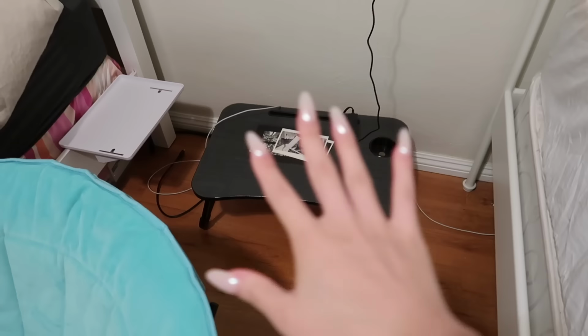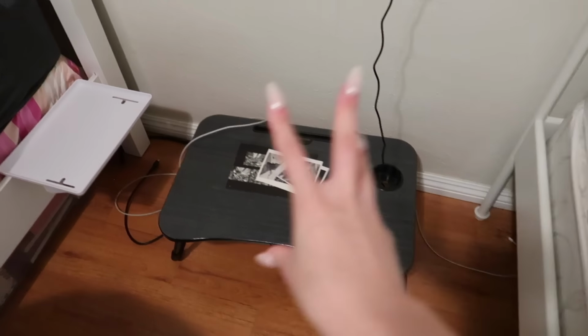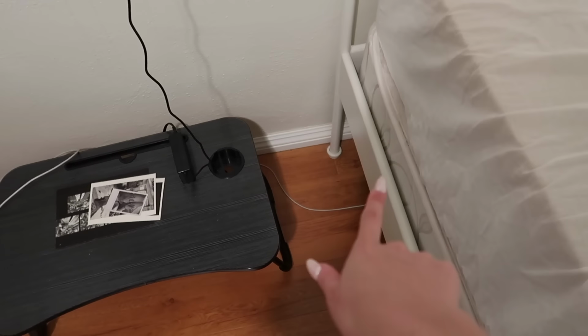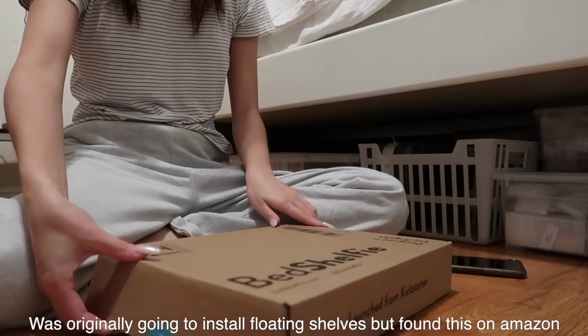So currently we have this situation going on over here. We are going to actually install that on my bed and we're gonna unbox it right now.